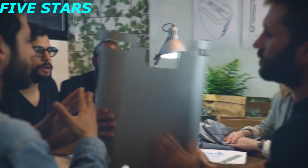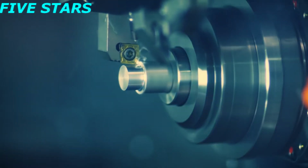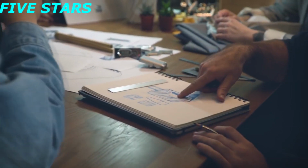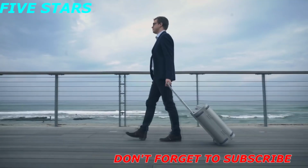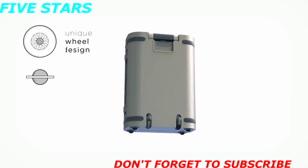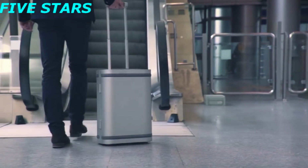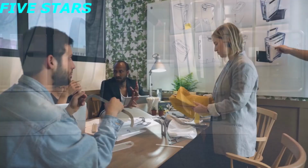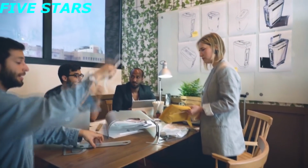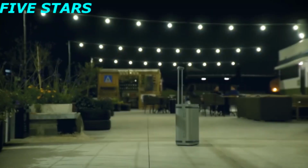Our team of engineers and designers created our patented product for maximum durability, so your Samsara will endure the test of time. Our luggage has a sleek, ergonomic design with a flat top that allows you to work and stay connected, no matter where you are. Our unique wheel design maximizes packing space and allows you to move effortlessly across any surface. We thought of you, our user, while designing this one-of-a-kind item that links classic style with cutting-edge technology.